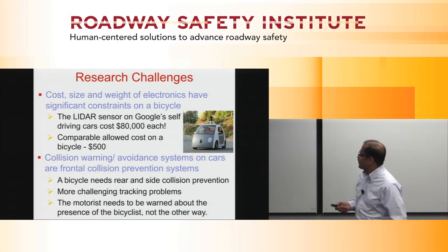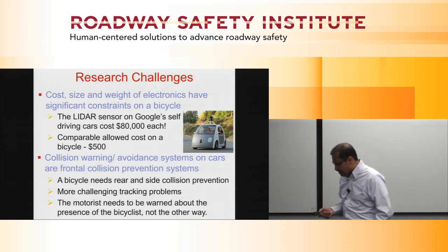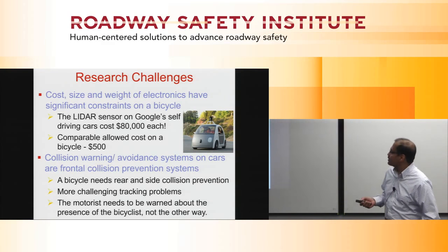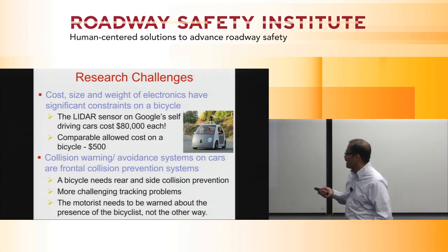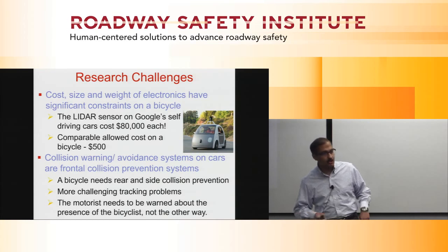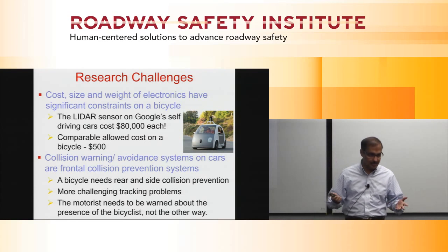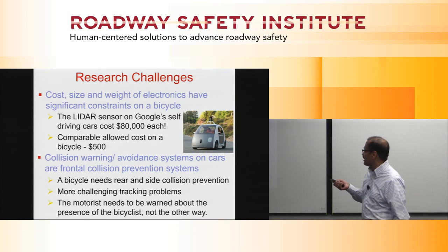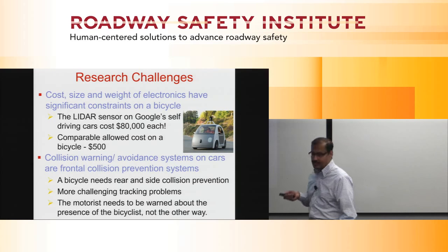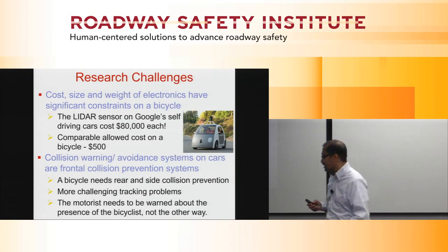So what is difficult about doing this? What are the challenges here? One of the challenges really is that the size, cost, and weight constraints on a bicycle are very significant. So on a bicycle, we want to constrain the total allowable cost of all sensors and electronics to be $500 or less, so that it's appropriate for a bicycle. Now, if you compare the cost with a high-end sensor like the LiDAR sensor on a Google self-driving car, that sensor can be as much as $80,000. So you can see what the difference is in terms of cost.